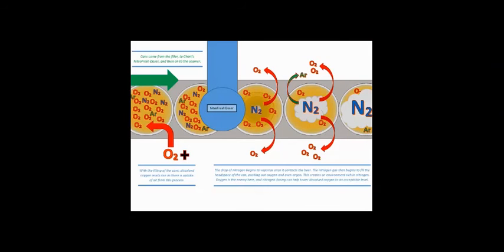In our next slide here, it's just another illustration. You look to your left, and the cans are moving from left to right. Your cans come from your filler to the Chart's NitroFresh doser, and then on to the seamer. And if you look, I've got the presumed headspace content on the cans on the left. There's a lot of oxygen, a little bit of nitrogen, and a little bit of argon in there.